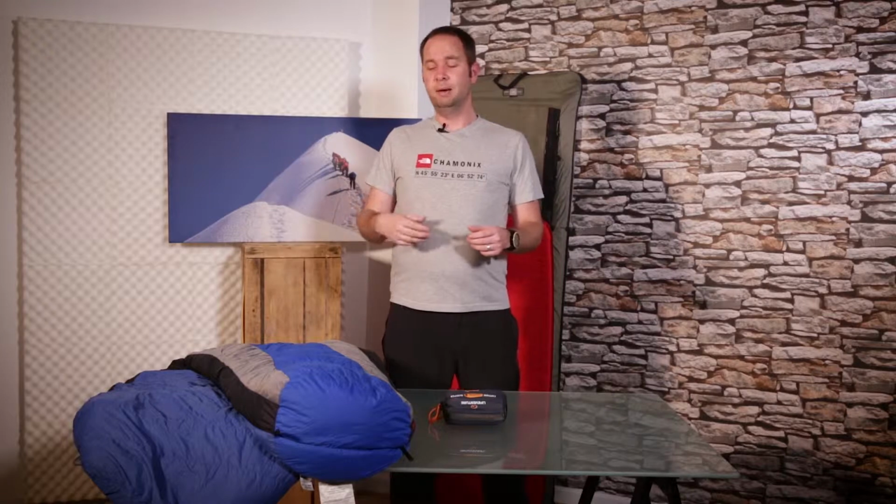With a down sleeping bag, they'll pack up a lot smaller, you'll stay a lot warmer, and they'll also be a lot lighter, but depending on what the outer membrane's made out of, you can't really get them wet. So think about putting a down sleeping bag in a dry bag if you're going to get a down one.